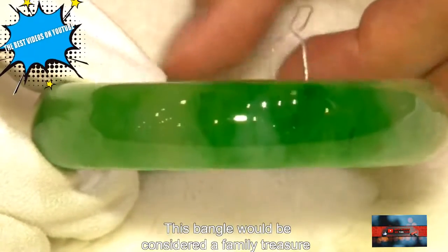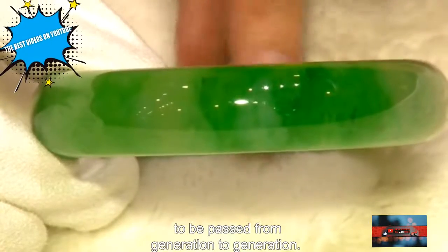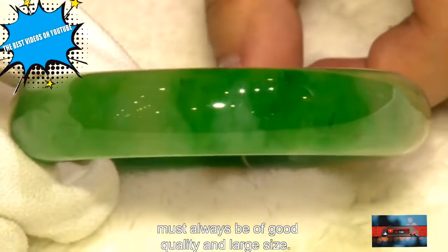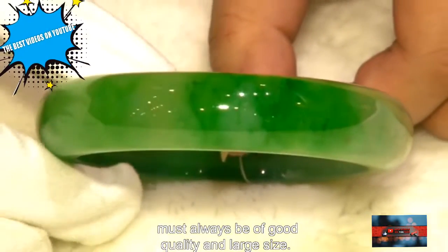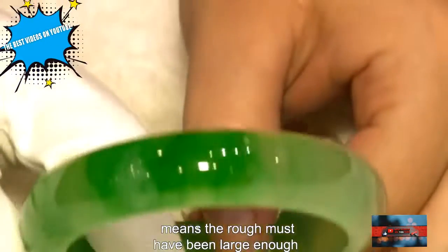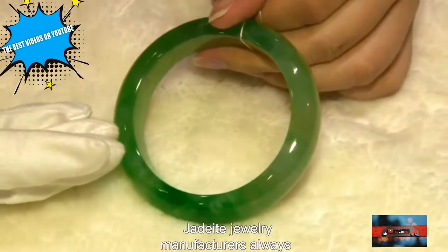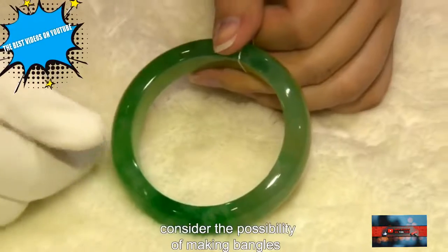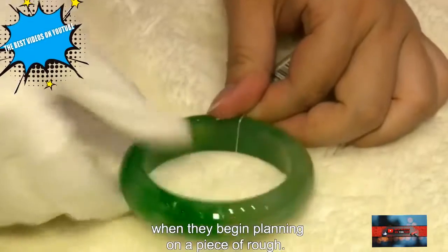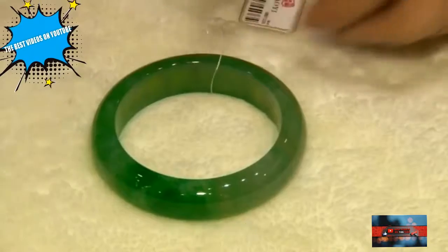This bangle would be considered a family treasure to be passed from generation to generation. The material Zhao Yi uses to make bangles must always be of good quality and large size. You can see that this bangle is very thick, which means the rough must have been large enough to allow a huge amount of material to be removed from the center. Jadeite jewelry manufacturers always consider the possibility of making bangles when they begin planning on a piece of rough. This piece's texture and transparency are supremely rare.